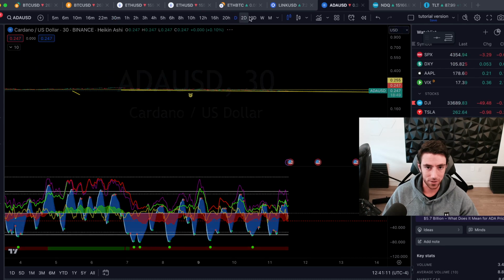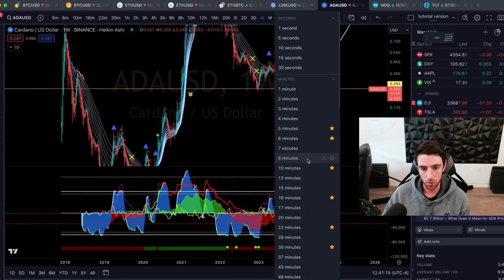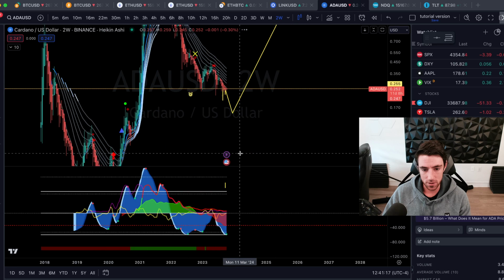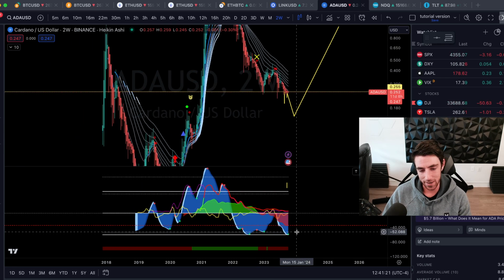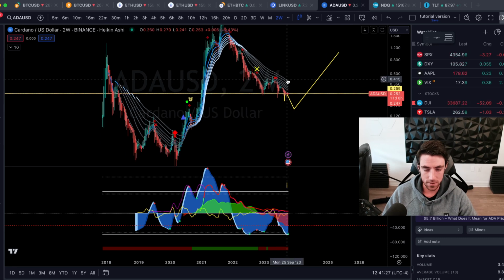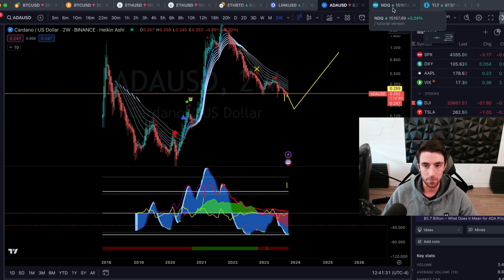So none of these look good. At the moment they could get some short-term relief. The thing for a lot of these that I'm looking at is not this green dot, but potentially the next green dot in the 2-week, which may not happen until January or December or something. That is what I'm looking at to potentially get in here.